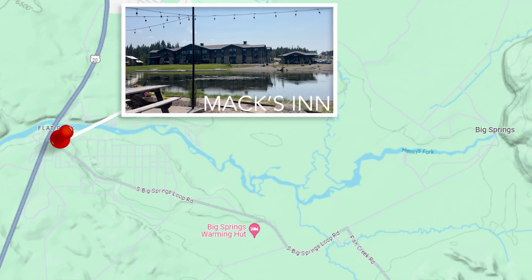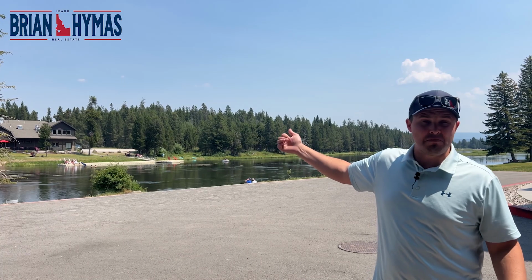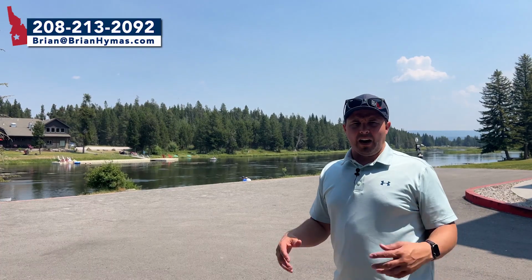This river meanders up slowly to Big Springs, and we'll show you Big Springs too. It's where we feed the fish. I've seen moose on this river a handful of times. There's fly fishermen right now under the bridge. Just kind of Island Park as a whole.